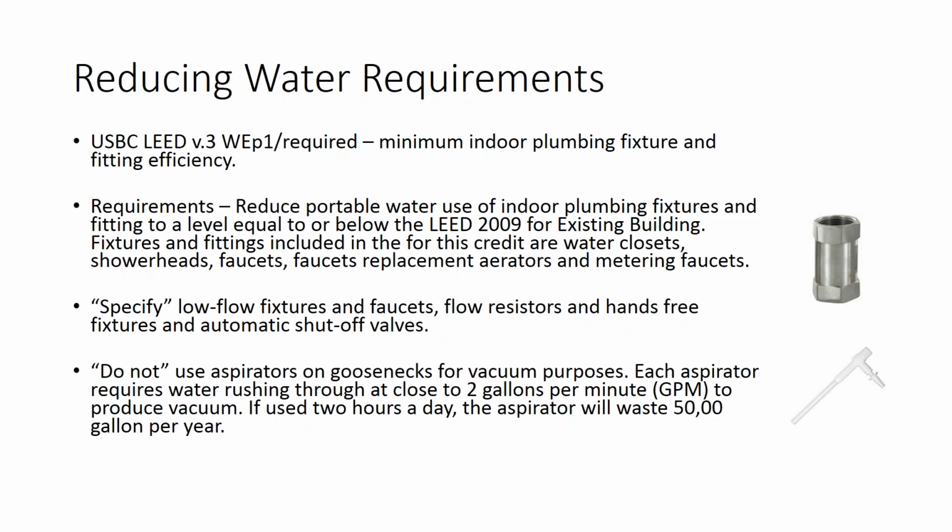So one of the things you might want to consider is to specify low flow fixtures and faucets, flow restrictors, hands-free fixtures, and automatic shutoff valves, readily available on the market. Also, within the LEED recommendations, do not use aspirators on goosenecks for vacuum purposes. Each aspirator requires water rushing through at close to 2 gallons per minute to produce vacuum. If used 2 hours a day, the aspirator will waste 50,000 gallons of water a year.